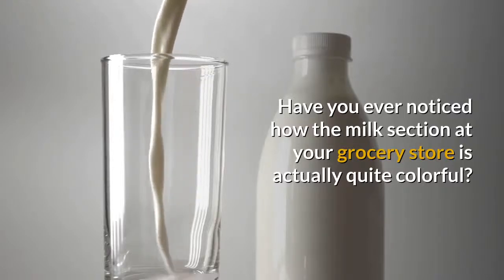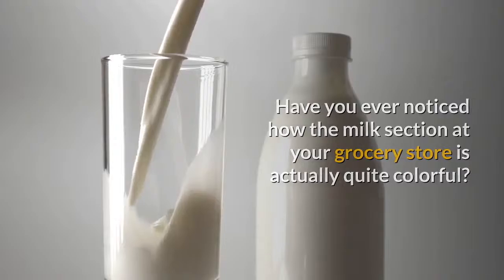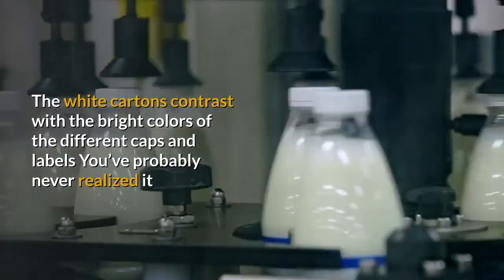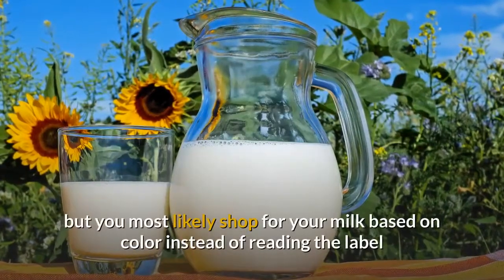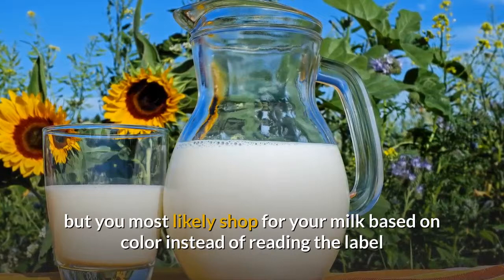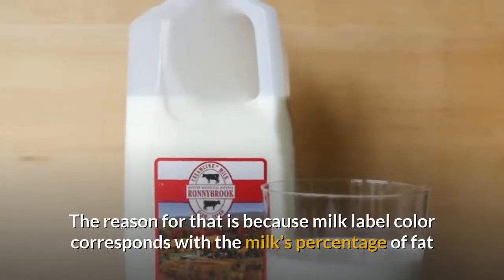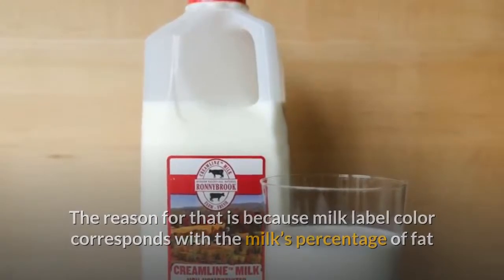Have you ever noticed how the milk section at your grocery store is actually quite colorful? The white cartons contrast with the bright colors of the different caps and labels. You've probably never realized it, but you most likely shop for your milk based on color instead of reading the label. The reason for that is because milk label color corresponds with the milk's percentage of fat.